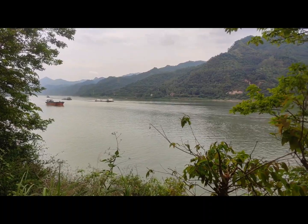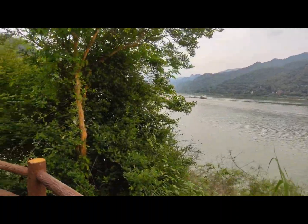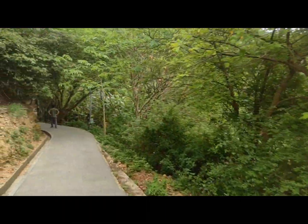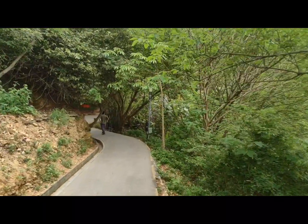And the views, wow, it's amazing. Right on the side of the city, and look at this, we're out into the wilderness. It's absolutely spectacular.